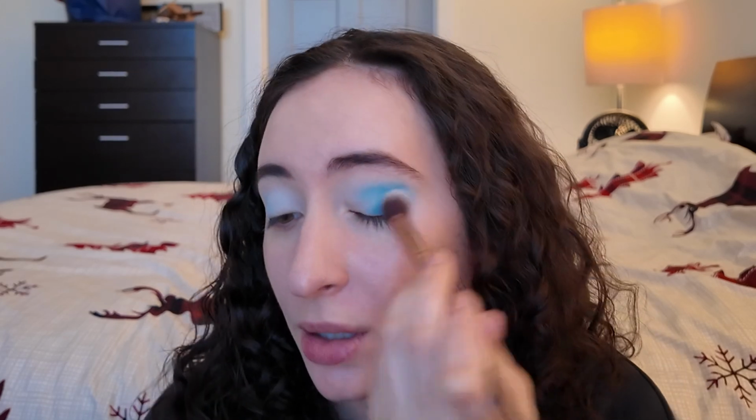So I accidentally dipped into the shade I wasn't going to use, so I'm just going to use all three of the blues now, but I'm going to make sure that I blend it out because that is not how deep I wanted it to be. I really wanted to keep this bright, but I noticed early, so I think we're okay. Now I'm adding a bit more of that white matte to the front of my lid and on the edges to keep that fresh brightness.